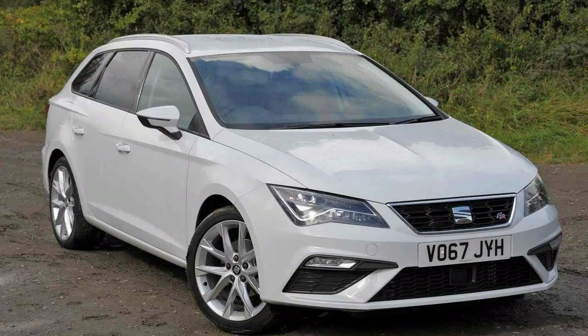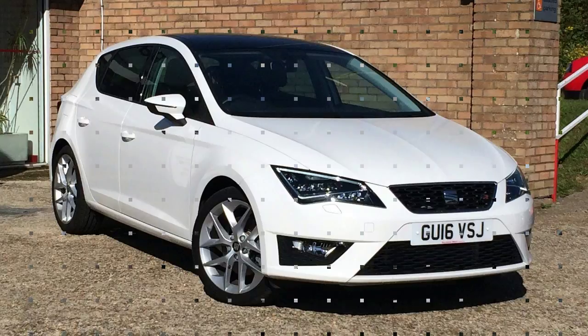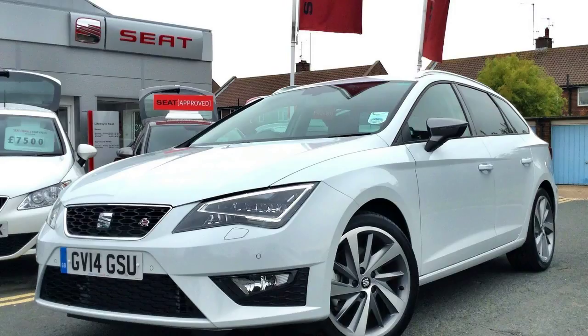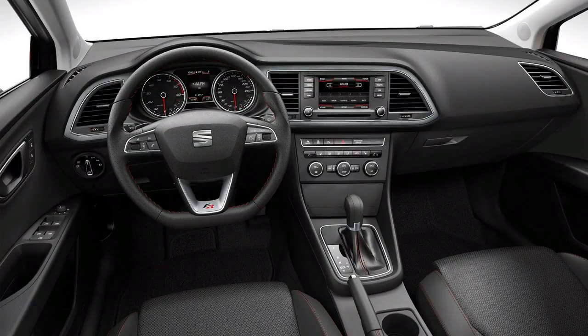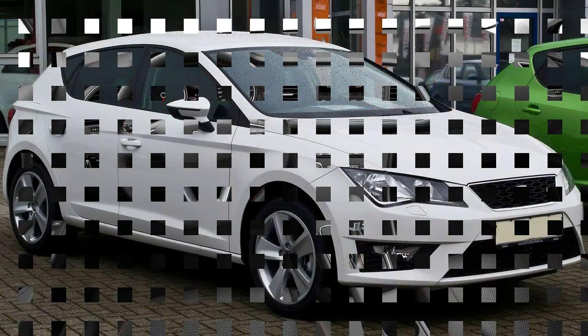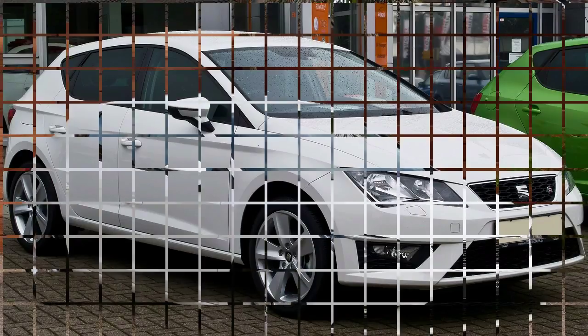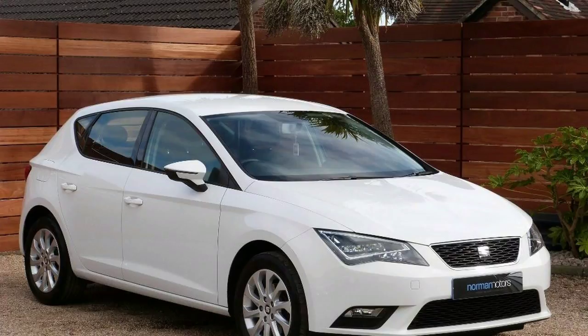Diesel versions start with an astonishingly economical 1.6-liter engine, good for 70.6 miles per gallon in some models, then go through the punchier 148 bhp 2.0-liter and up to a noticeably swift 181 bhp 2.0-liter unit. Make no mistake, the Leon is a fine car with nearly any of its various engine options, but we prefer the petrol models for their smoothness and flexibility.